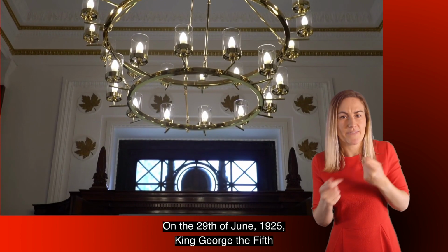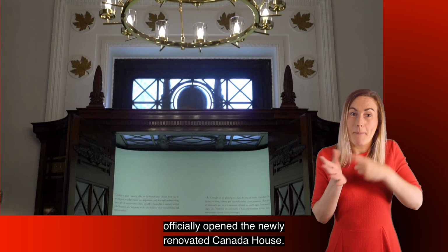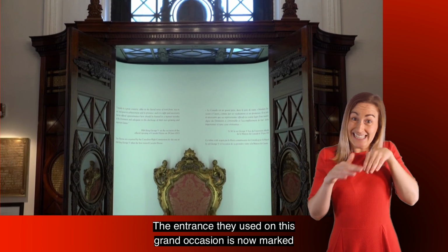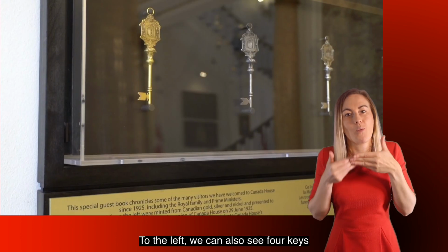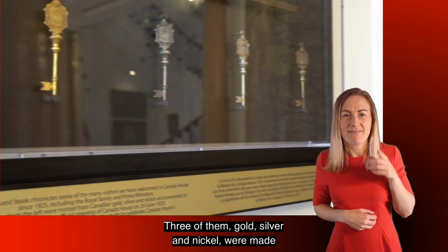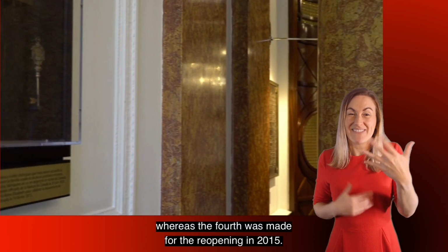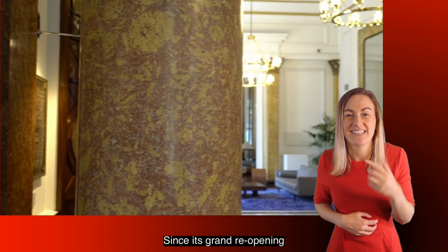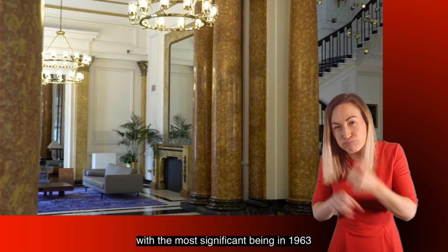On the 29th of June 1925, King George V and Queen Mary officially opened the newly renovated Canada House. The entrance they used on this grand occasion is now marked with a throne made just for the opening. To the left, we can also see 4 keys in the case on the wall. 3 of them, gold, silver, and nickel, were made for the 1925 opening, whereas the 4th was made for the reopening in 2015.